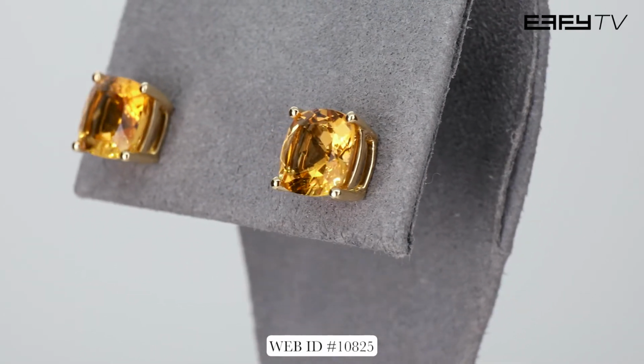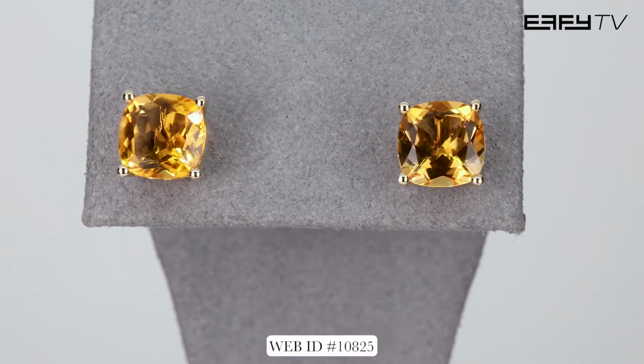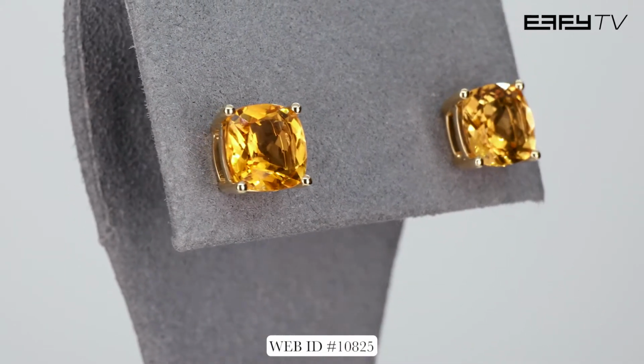And seeing pictures of you owning a piece of Effy jewelry is really the highlight of, I think, everyone that works here. Yeah, I love to see that. It's so fun. I'm just nosy more than anything else.